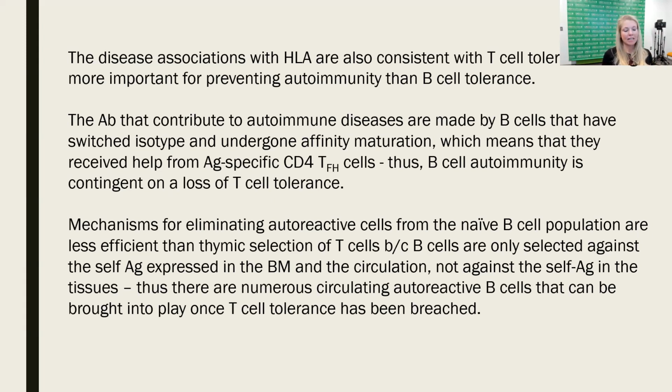Mechanisms for eliminating autoreactive cells from the naive B cell population, they're there. We have negative selection for B cells, but it's far less efficient than what we see with T cell negative selection. B cells go through negative selection in the bone marrow, and the only antigens they'll be exposed to in the bone marrow are those that are present in the bone marrow. Whereas T cells, because they go through negative selection in the thymus, have the additional set of tissue-specific proteins being presented to them via the AIRE transcription factor. And so T cell negative selection is arguably much better and stronger than B cell negative selection.